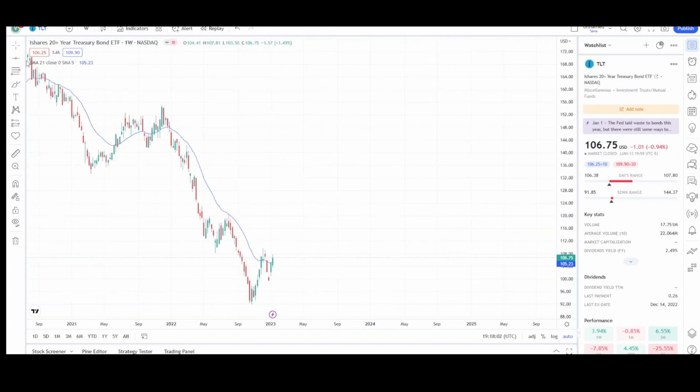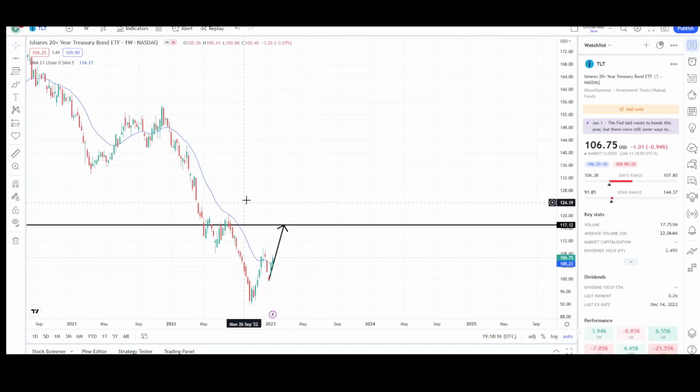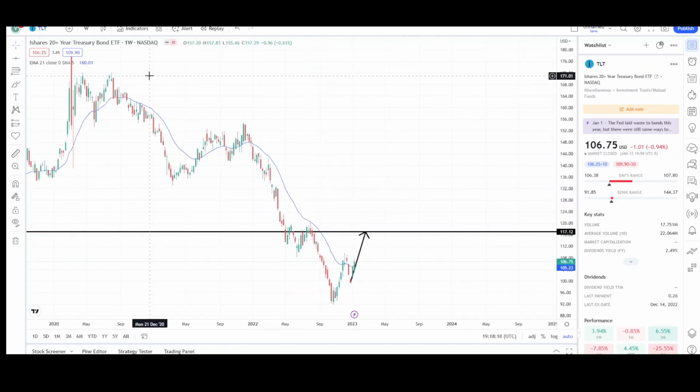So we're seeing this leg up right here. This is the leg up. Looks like we're in the formation of the second leg. And then my first target was at the 109. If we break it, there's a good chance of reaching the 117. That would be my second target if prices do continue to respect the uptrend channels.